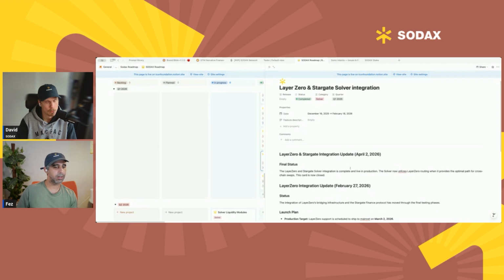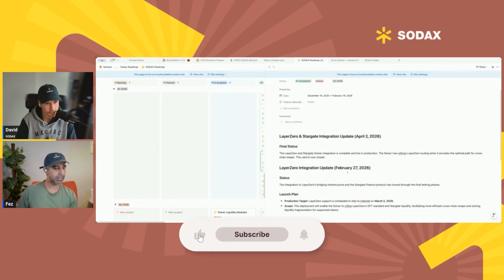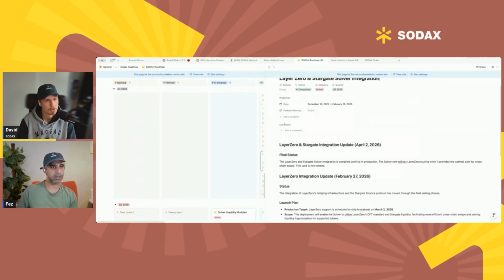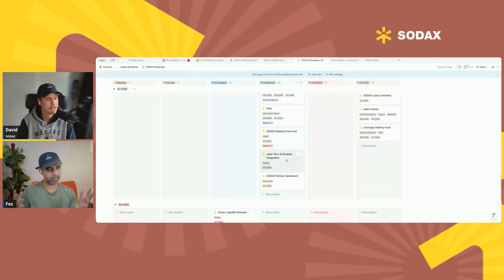Next up, LayerZero. This is also done. Yes, it's live in production. It's getting used. I've closed it. So for assets like USDT0, the solver will automatically bridge across LayerZero where and how it needs to, which is fantastic. And it also opens up for us to serve potential partners like Lightlink, for example. Their token is the LayerZero OFT standard, so we can now source liquidity from Ethereum or Base and deliver it to Lightlink, routing it through LayerZero's infrastructure, which is pretty cool.